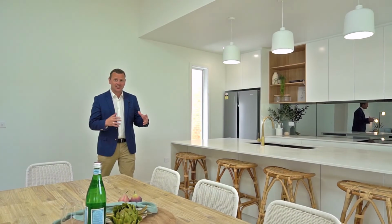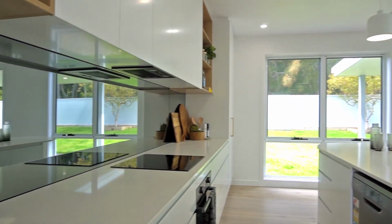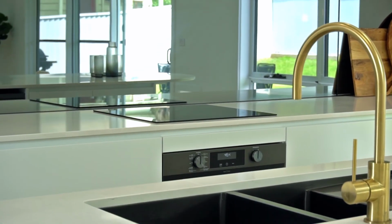The impressive kitchen has Caesarstone benchtops and the island bar. At one end you have a beautiful curved edge, and at the other you have a waterfall edge. The other features of the beautiful kitchen are the dishwasher, induction cooktop, and a mirrored splashback.